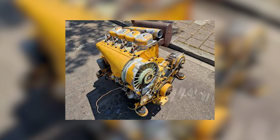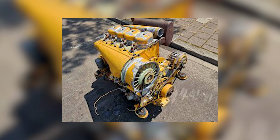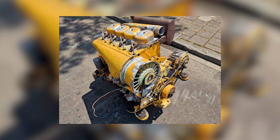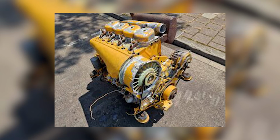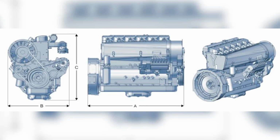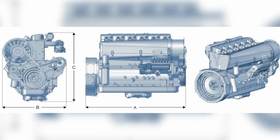Deutz Australia announced it was pulling the plug on several of its iconic air-cooled engines, including the F3L912 and F5L912. The F4L912 managed to hang on a little longer in a few markets, but the message was clear: its days were numbered. Deutz was moving its focus toward water-cooled engines that could meet modern emissions standards without a fight.